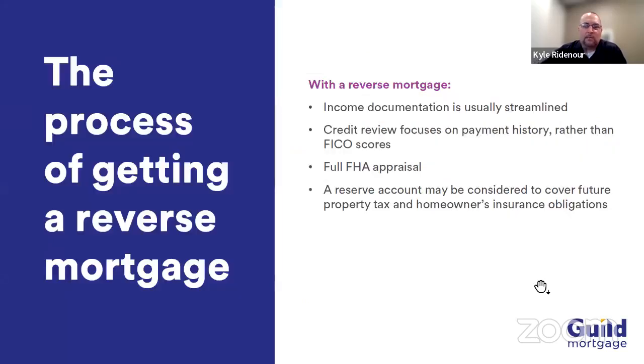The process of getting a reverse mortgage is very similar to getting a conventional mortgage. We would do income documentation, but it's usually a little bit more simplified. We don't look at your credit scores, your FICO. We look at payment history for the last 24 months. So if you've had derogatory credit, bankruptcy, issues that were years in the past, you'll still typically qualify for a reverse mortgage, as long as you've reestablished good credit in the last 2 years.